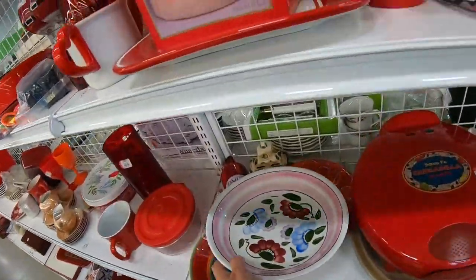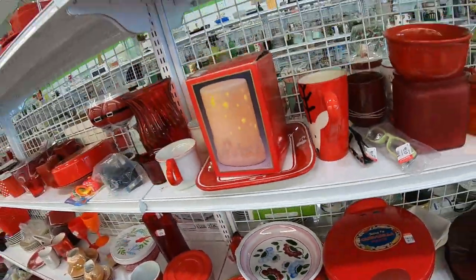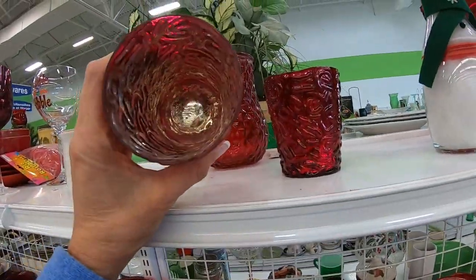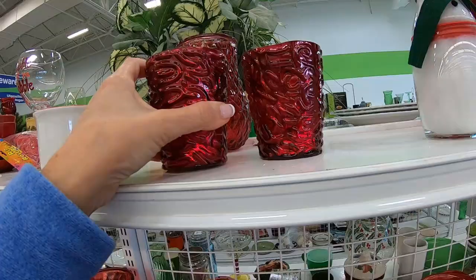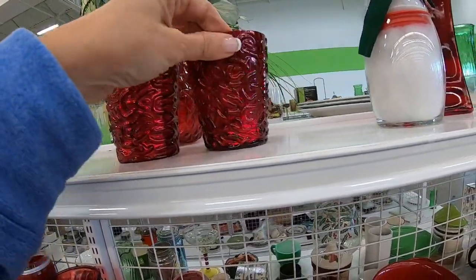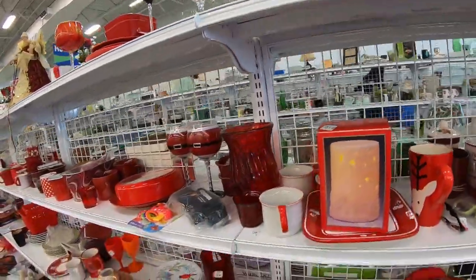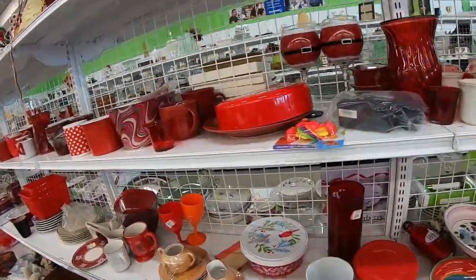I remember having one of these pasta bowls back in the 90s. I think I had bought mine in Home Goods, so that one might have been vintage. It's crazy that the 1990s is vintage, just crazy. Some pretty red glass votive candle holders.